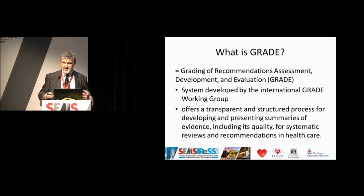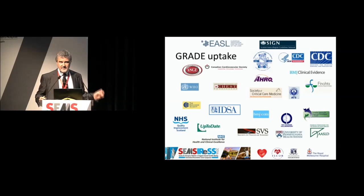But it's a group of international epidemiologists and critical appraisal experts who got together to try and come up with a better process, which is more transparent, more structured, and allows people to come up with guidelines and people can see how they got to that point. Now, GRADE has been taken up by a number of organisations internationally, including some of the key ones which you can see there, Cochrane, BMJ Clinical Evidence, Up to Date, etc.